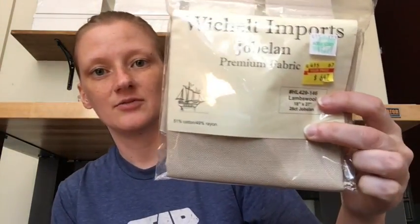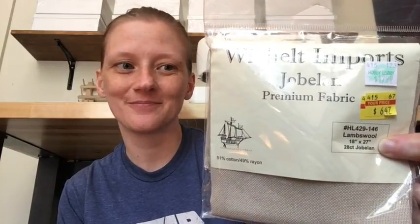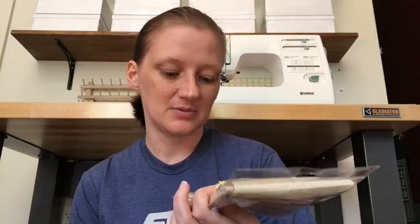So I was at Hobby Lobby and just picked up a little package of lamb's wool Jobelan, because it was on clearance and it's 28 count, and I thought I could stitch something 1/2 or 1/1 on this. That'll be a good test piece. I haven't stitched 1/1 on Jobelan. I think the feel of it is a little bit different than Lugana, and I prefer Lugana, but for $6.47 for a fat quarter, I'll take it.